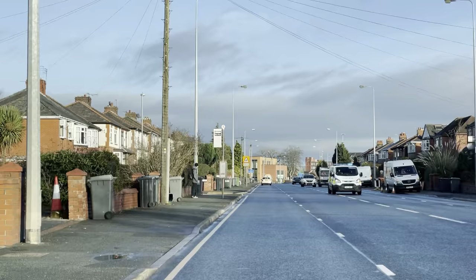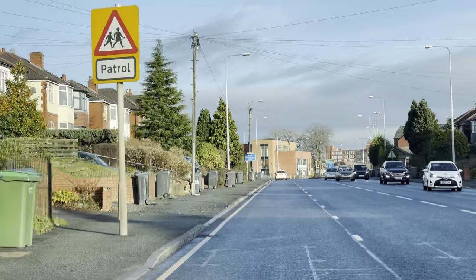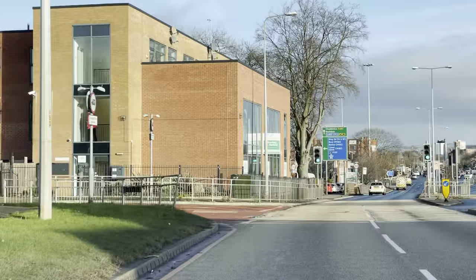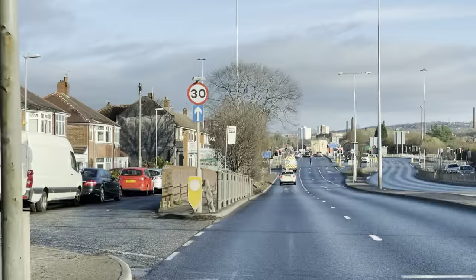We are on Broadway at the moment, which is 40 miles per hour, and you can see there's a board on your left hand side on the road. You can see there will be 30 written. That 30 is for the service road, not for this road. If you're driving 40 miles and you just drop your speed quickly to 30 because of this sign, then it will be dangerous for the driver behind. You need to be very careful.